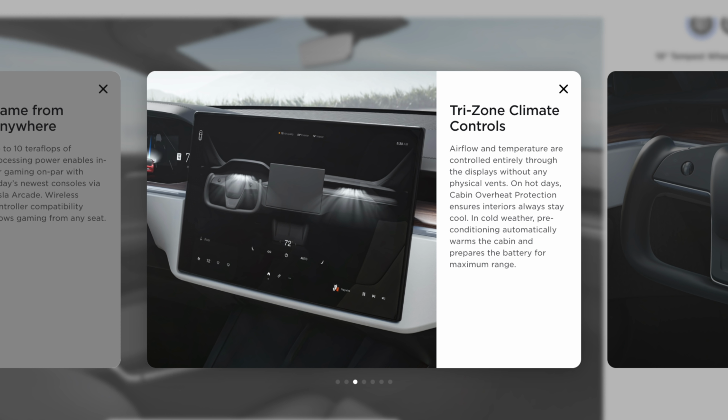Now looking at the climate control, which in any Tesla is absolutely incredible, it's always controlled via the screen, so there are no vents as such in the actual car to control. But as it's a tri-zone climate control, it means you can control the front left of the car, the front right of the car, and the rear of the car. So ideal for those cold days when you want to preheat the car, and it's ideal for the summer days when you want to cool it down.